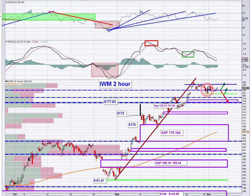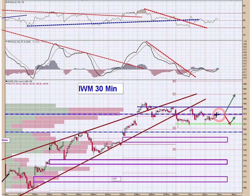IWM, I don't even think I've changed this drawing since yesterday. It's just been consolidating between 181 and 184.25. It is in the upper half of that range now. So if we look at the 30-minute chart, if it can hold 183, get a chance to come up here to test 184.25, where if we get that breakout, then we'll be back off to the races. But you can tell momentum has gone flat, and it may take more time to build some energy.